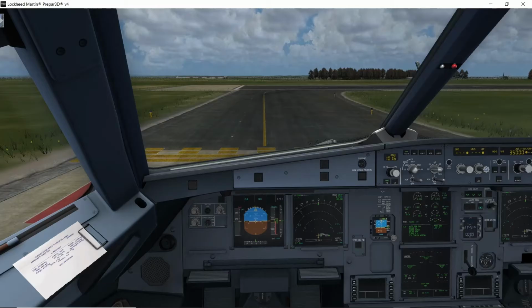And we're all ready for takeoff, so disengage that. Check if we can set correct, yes we are. So our V speeds for takeoff, just zoom into the MCDU. V1 is 142, rotate is 143, and V2 is 144.